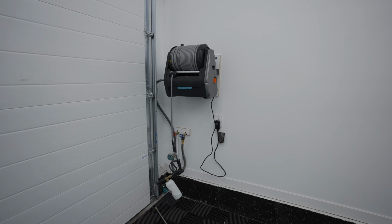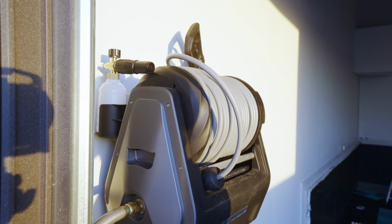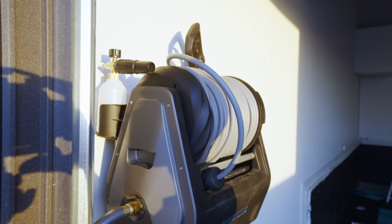The pressure washer has a 100-foot hose, which should allow me to be able to use it around most parts of the house. It is very convenient, easy and accessible.